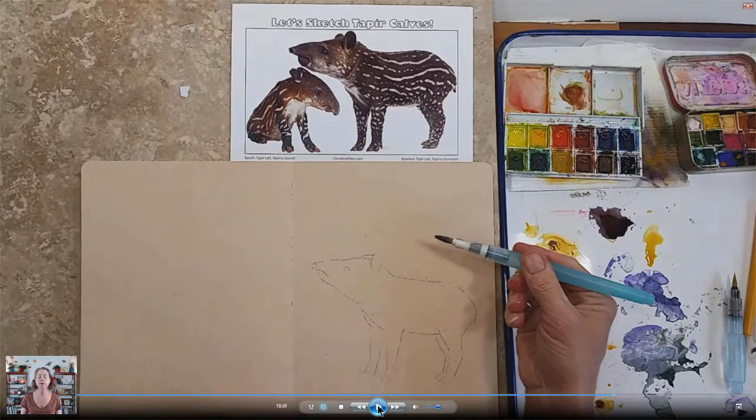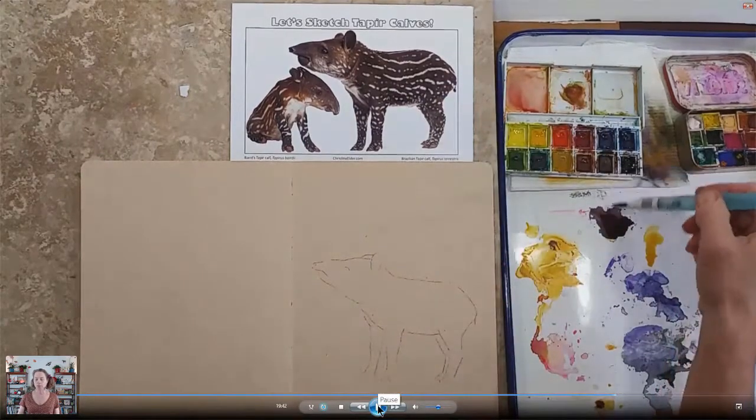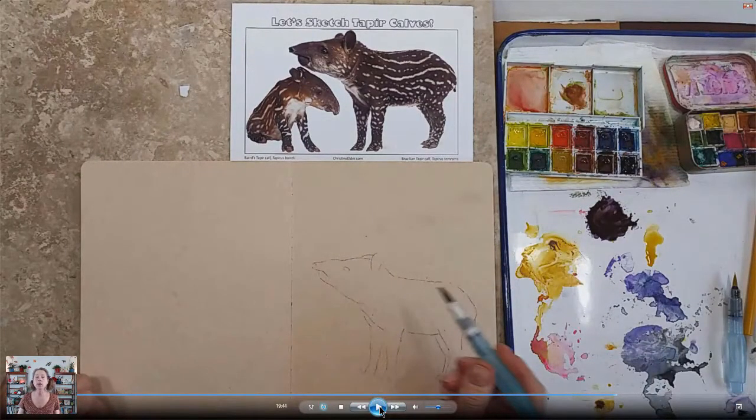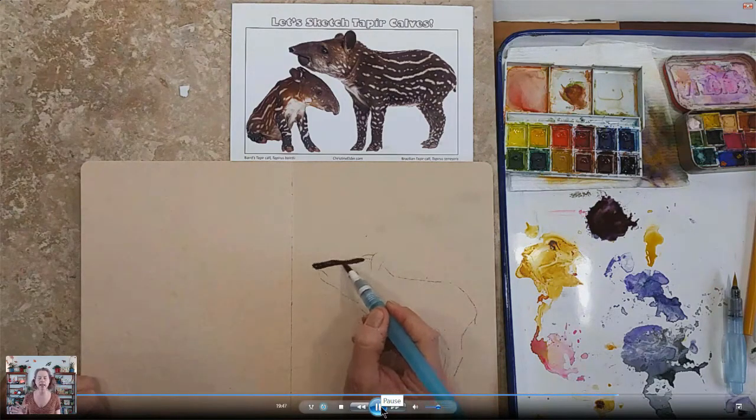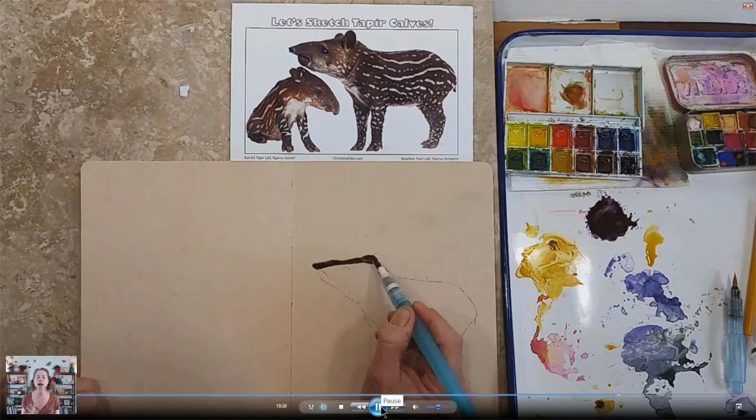All right. So anyway, for fun, I just thought I'd show you how I would approach doing a critter like this that has a lot of detail of light spots that are hard to show. And in the field, though, I wouldn't have this big mixing tray. I would just be mixing in this little tray right here, or even just right on my paper. So then what I'm going to do is cover the whole thing with this brownish color, and then add the spots later.